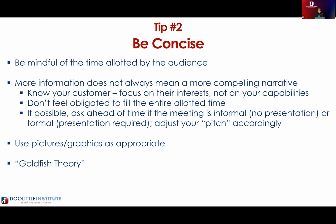In most cases, it's acceptable to ask if your potential customer would like to view a presentation in the first meeting, or whether they just like to keep it informal and have just a discussion with you.